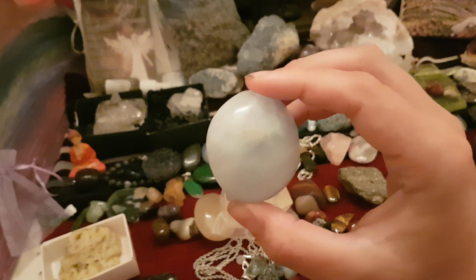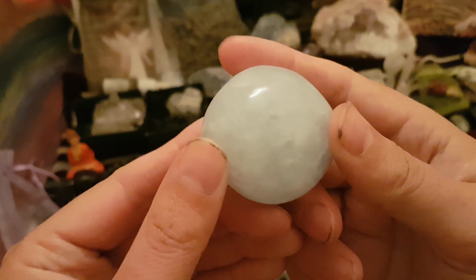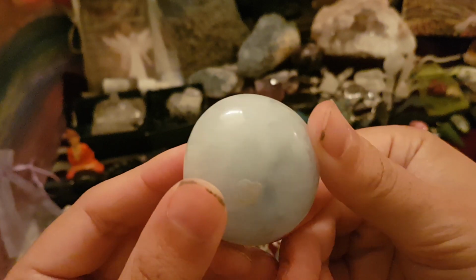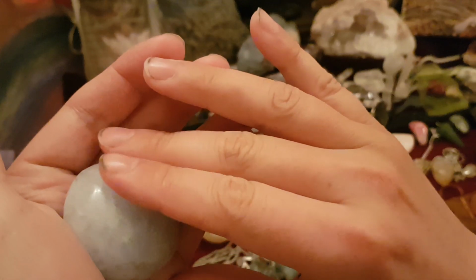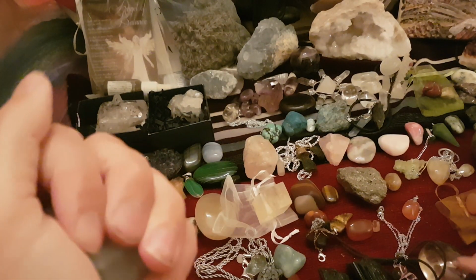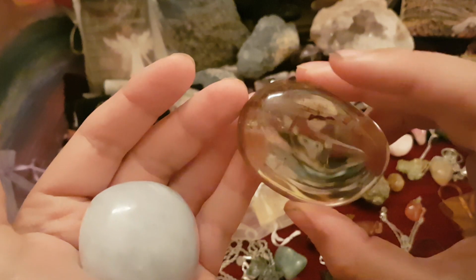Blue calcite. Blue calcite, a very gentle, soft energy. Very good for anxiety. Very good for calming. This is a palm stone, so it will sit nicely in the hand. This came from the same seller as the smoky quartz. They came on the same day.